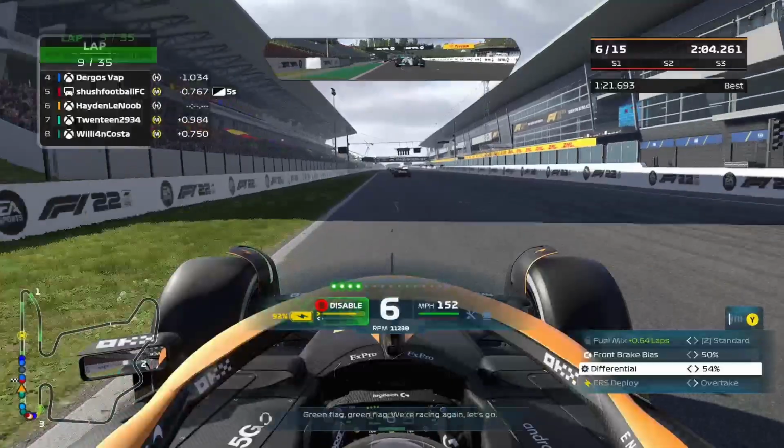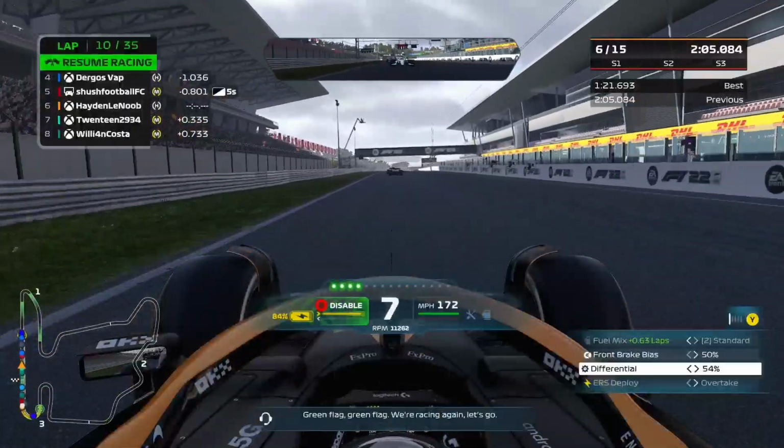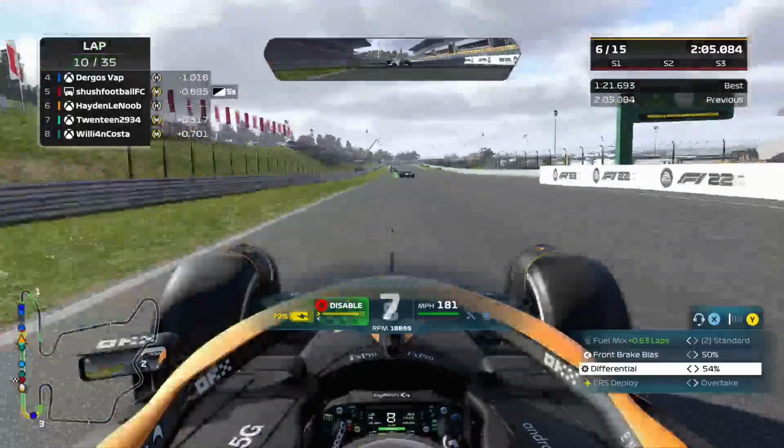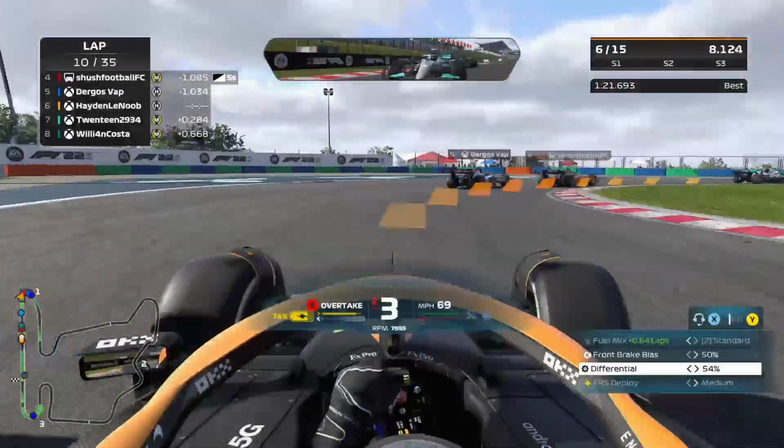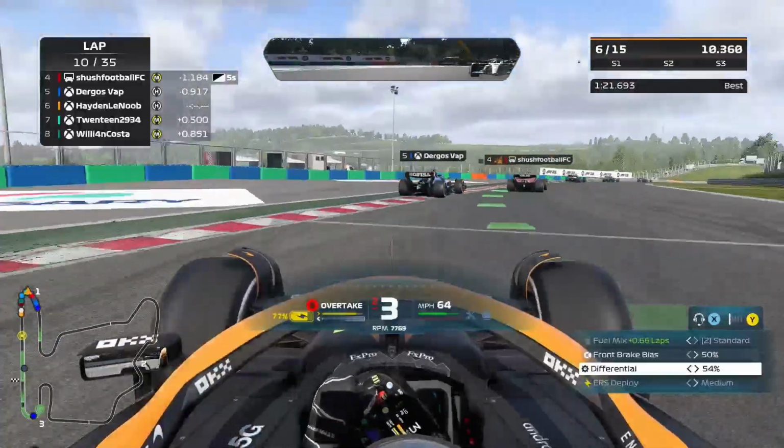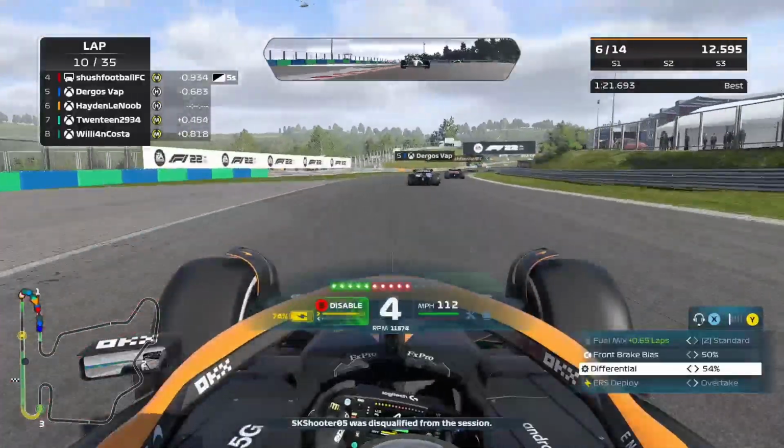So immediately, I'm already on the back end because I completely failed to get the exit I needed. But they're already starting battles. They go too wide up there, trying to make a move. Looks like Shush gets the move done on Durgos. We're fighting for P5 here.